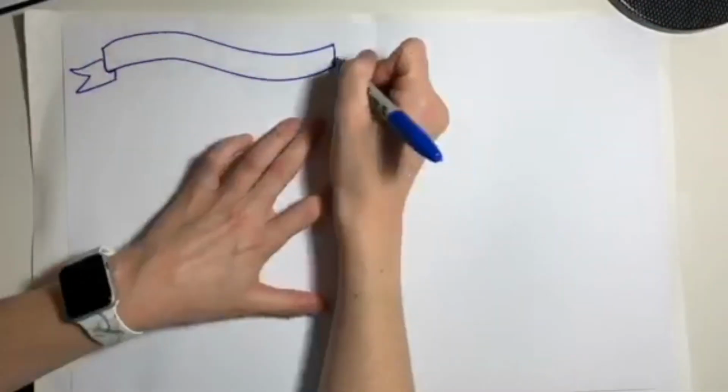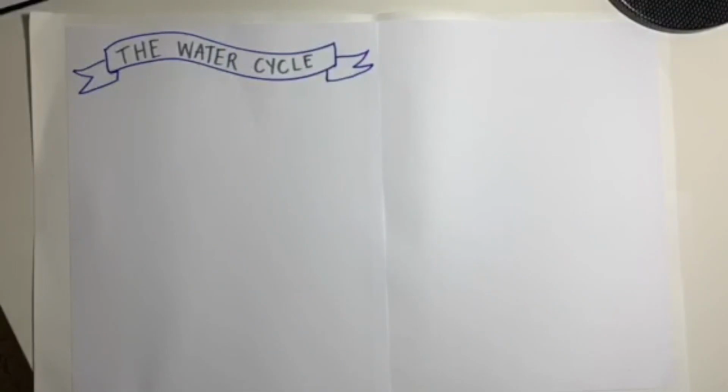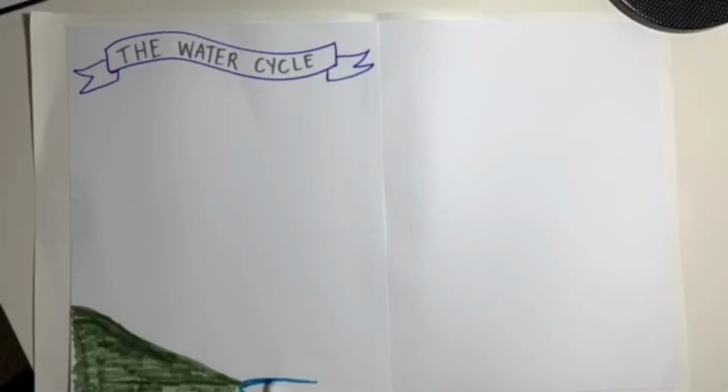Let's learn the water cycle. Our planet Earth is made up of about 70% water and 30% land. Can you name some different sources of water here on Earth? There are so many.